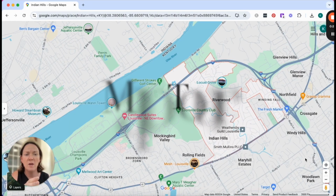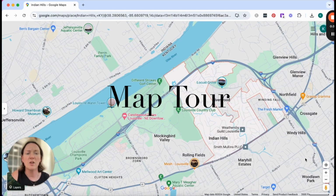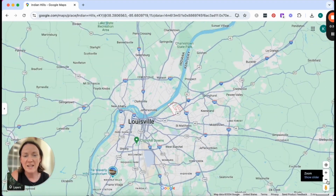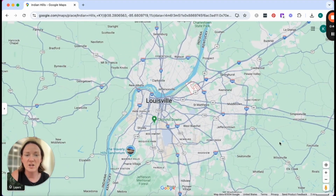We talked about how in 1999, some of these smaller areas combined to make what is Indian Hills, Kentucky today. So it's an odd shape, but I want to zoom out to give you an idea of exactly where this is located within our city. So here we have it right here, that it's located relatively close to downtown.